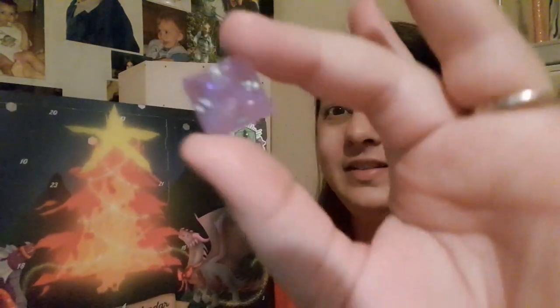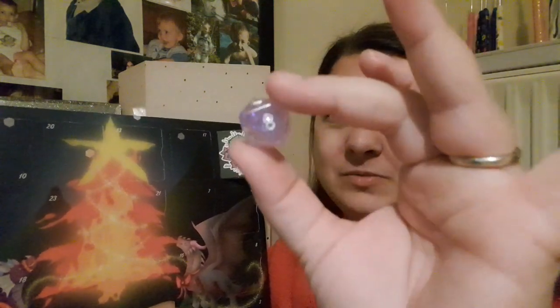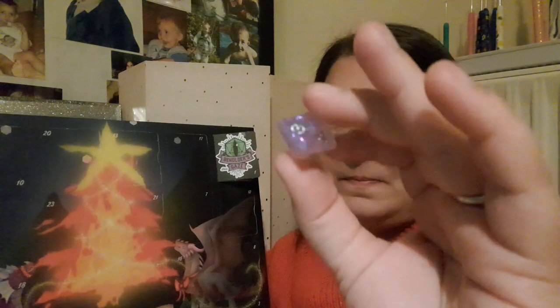Right, Jerry has been in and opened up day 1. It is up here on the Beholder's Gaze symbol for the die shop, and it is a little purple one. And my camera is really rubbish, but it is really pretty.